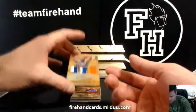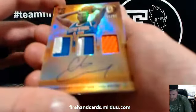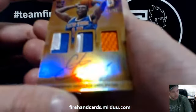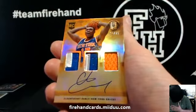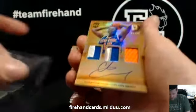The triple patch auto, 15 of 25, Clyde Anthony Early. Wow, talk about nasty. The next one's even better. The Knicks, Zesta 22. There you go, Chad. Nice one.